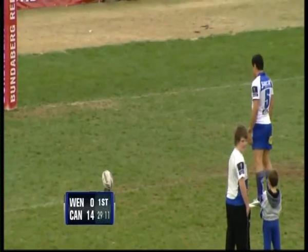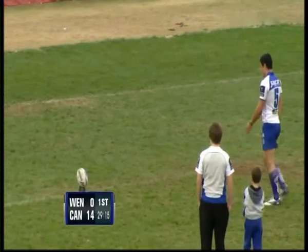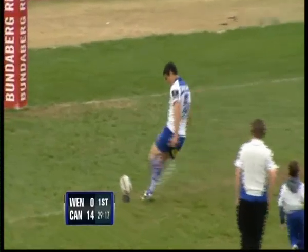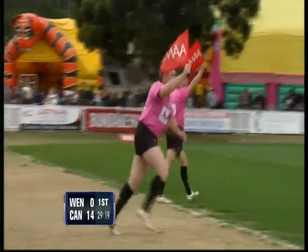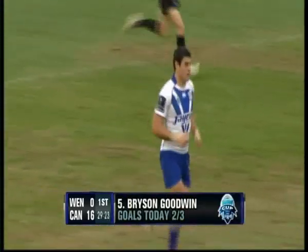Bryson Goodwin 10 metres out right in front. Morris handling twice in that movement. I thought he was going to go all the way at the back end of it. Flags in the air, 16-0. This is beginning to look ominous for Wentworthville.